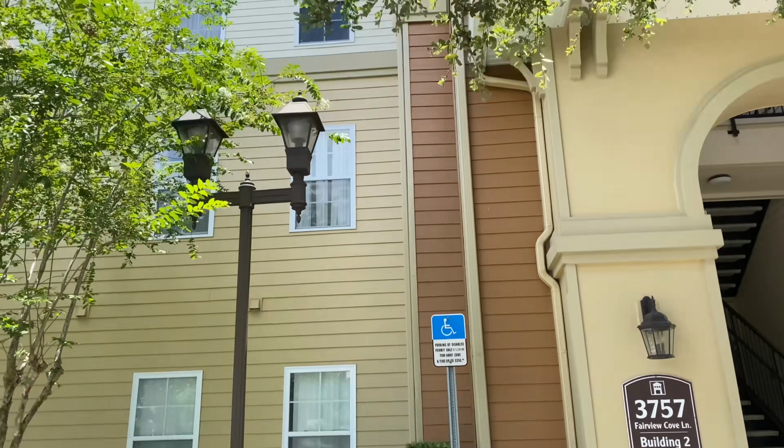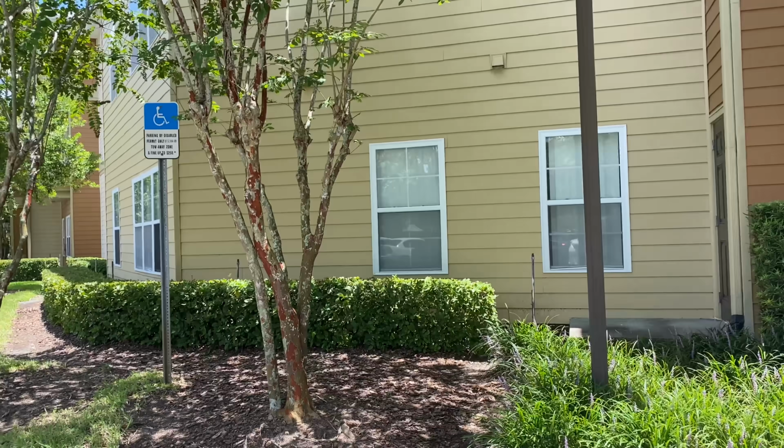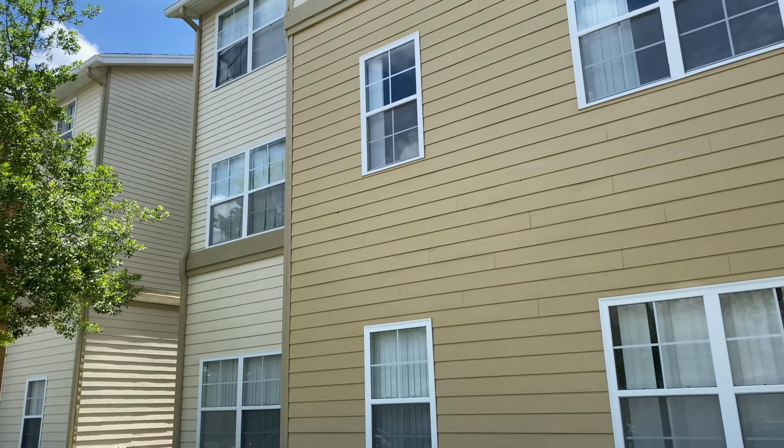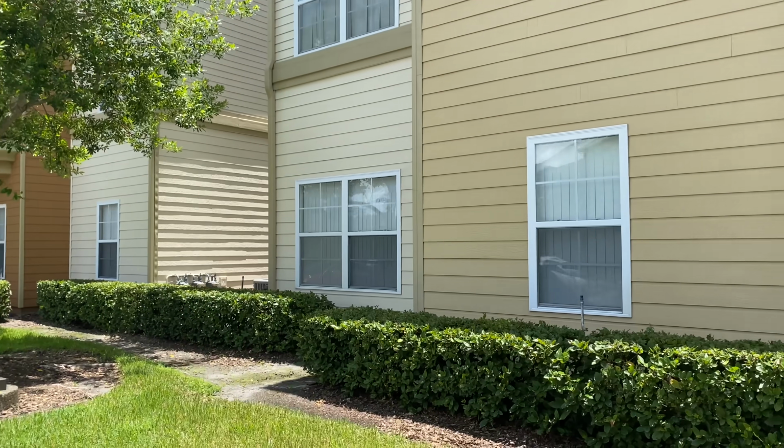The buildings are three stories high and they connect. They have one bedroom, one bath, starting at $828 a month, which is a really good deal. Over here, Peach Patch, you still will have to pay water, and you still will have to pay lights. Water and lights aren't included.